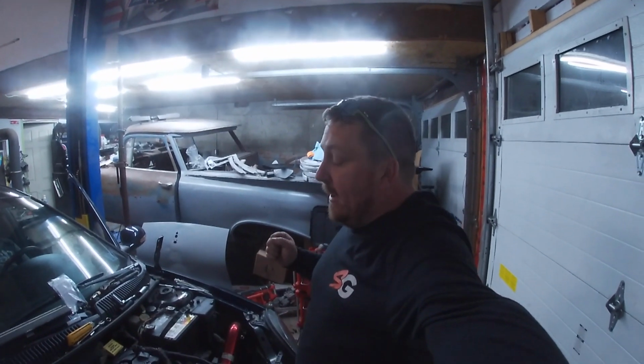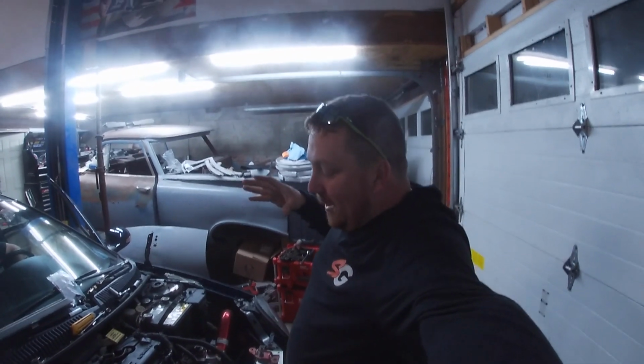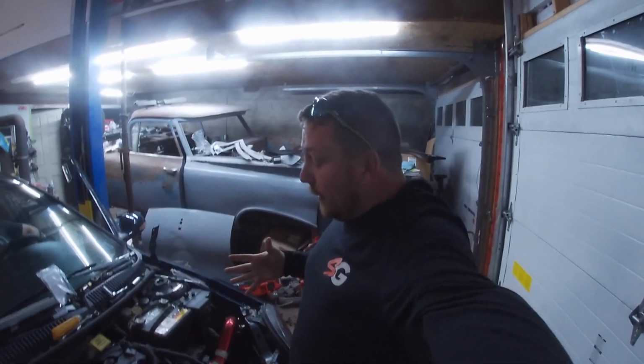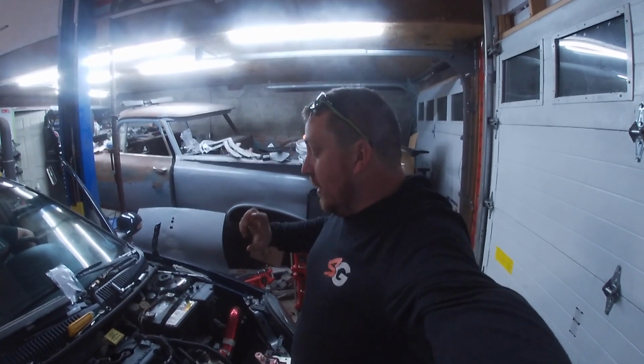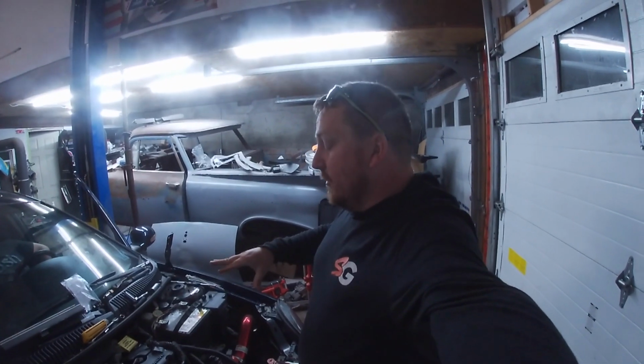So we're going to have to find that and go over it, obviously, because timing is the issue right now. It's turning over fine. The motor is good. We know that, but it's shooting flames at the intake manifold. We've already gone clockwise and counterclockwise, so we know it's not the magnet. So it's going to be that.